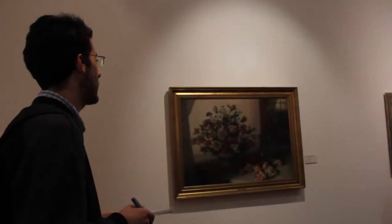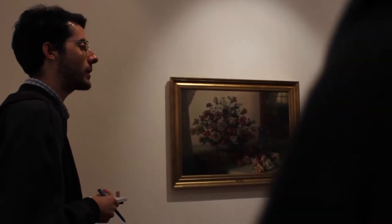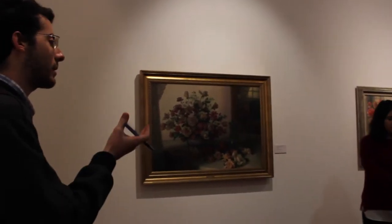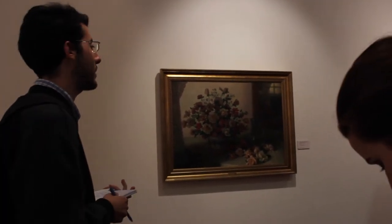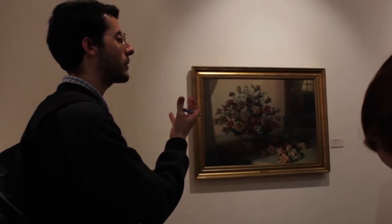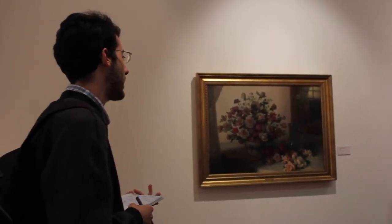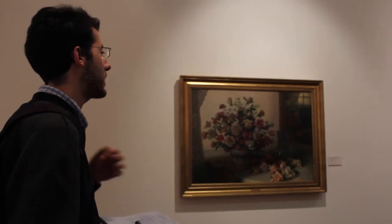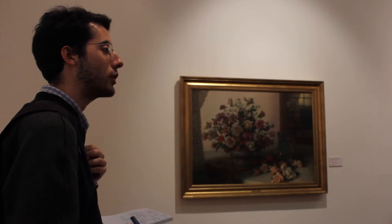We still remain in the same topic of flowers. The innovation in this case is the presence of a curtain that envelops the image and gives it some context, but also the mirror that appears in the background. The mirror allows us to see part of the room, which would not be possible if it wasn't there. Another innovation is that the flowers are already withering, especially the ones on the table.